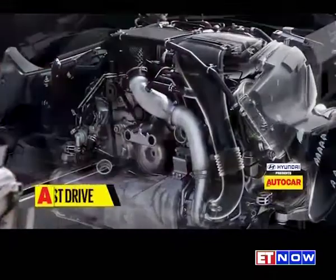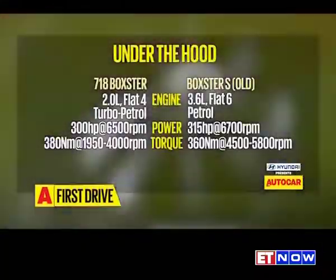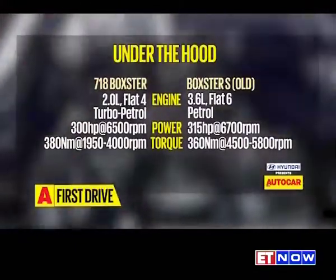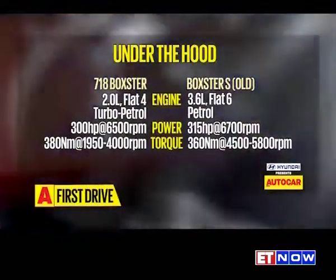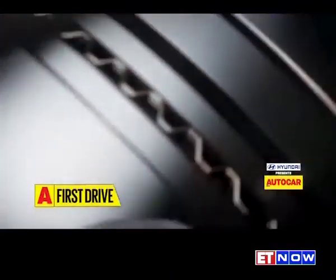But before you go up in arms, have a look at the numbers. The small new flat-4 makes a strong 300 HP and 380 Nm, figures that compare well with the old 981 Boxster S's 315 HP and 360 Nm. Still, I don't expect the two engines to feel anything alike, and they aren't.